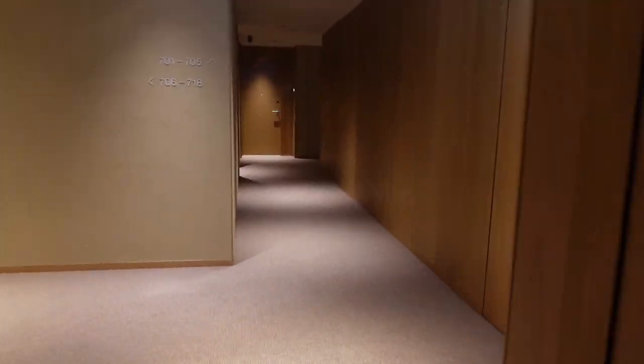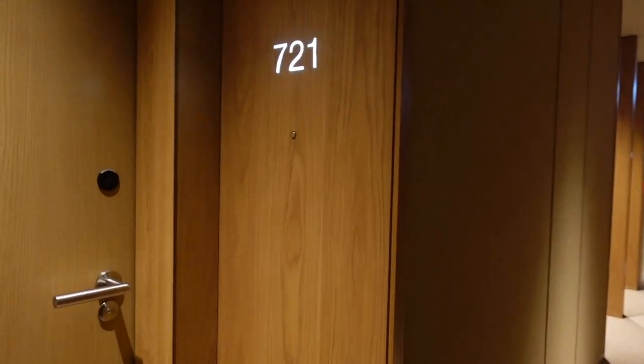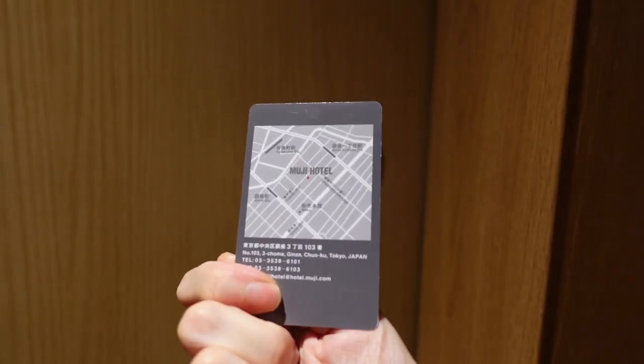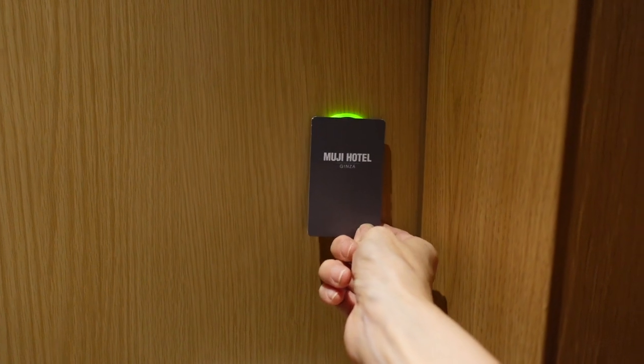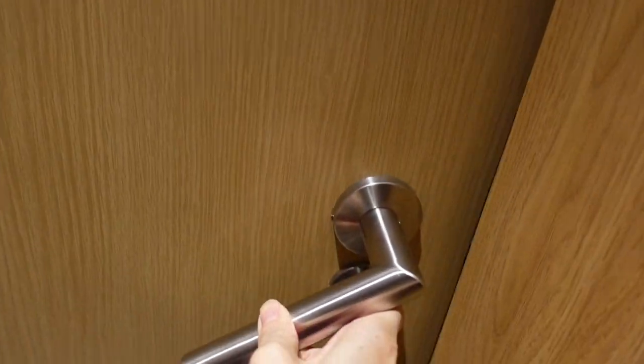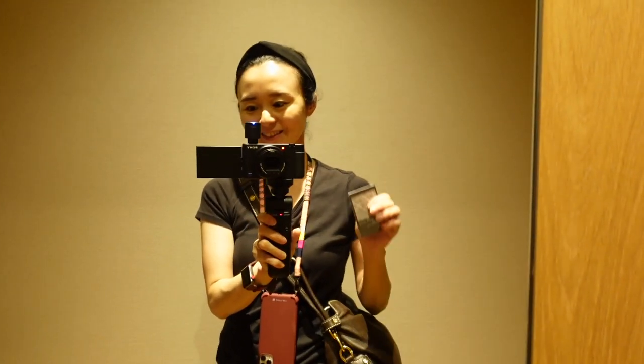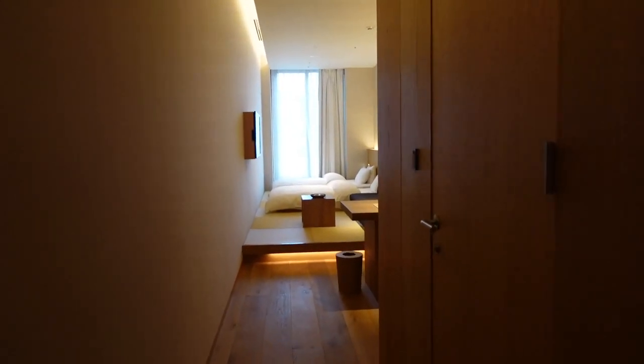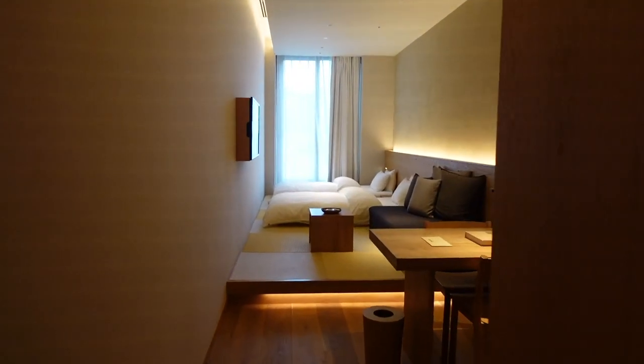The corridor, a hallway, is also simple. This time we stayed in room 721. It was easy to enter the room. Whoops, there's a big mirror. There is a long aisle to the main room.